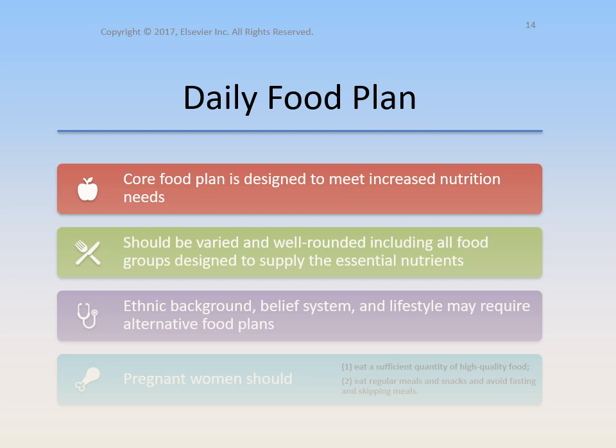Ethnic background, belief system, and lifestyle may require alternative food plans. So if somebody is a vegetarian, of course their food plan is going to be different than somebody else. So lifestyle and treating each patient like an individual is definitely necessary to make sure that mom's getting what she needs. And then here on the bottom, this is a little hard to view.